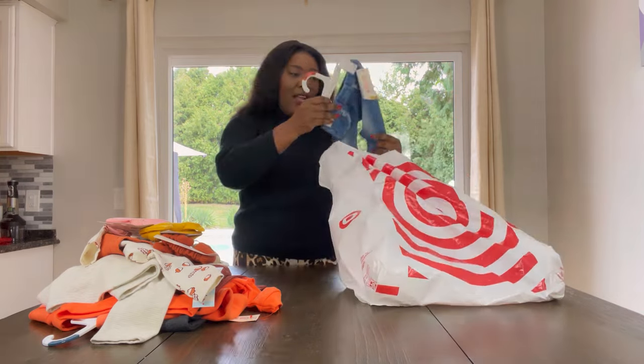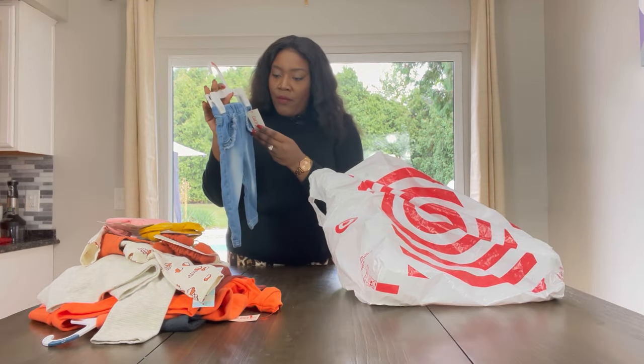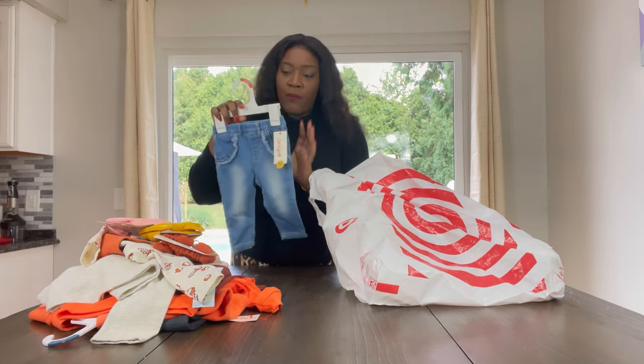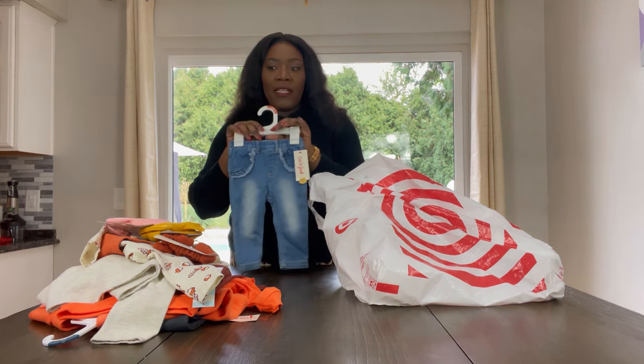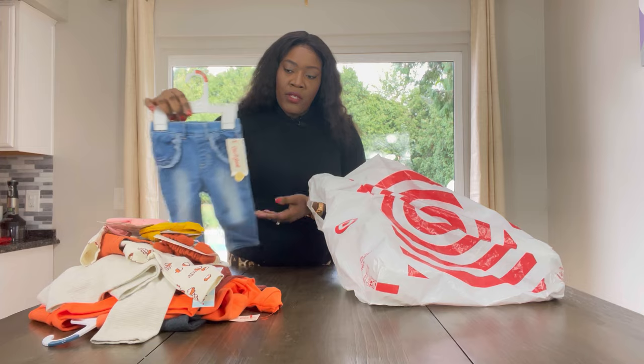I also got her this jeans. It is also from the brand Cat and Jack, and this is 6 to 9 months. So I'm looking forward to her wearing this when it gets cold, maybe another month from now.